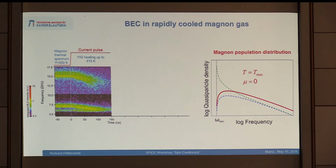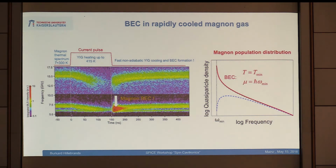After some time, you see even not very much. Also, this mode goes down. The edge mode is very insensitive to the saturation magnetization. It's all understood, but it's nice just to see it here again. So that happens here. So the system is now at a higher temperature, from 300 Kelvin, actually to 415 Kelvin. And now we switch off the current. And now the system will cool down instantly on the time scale of the magnon timescales.